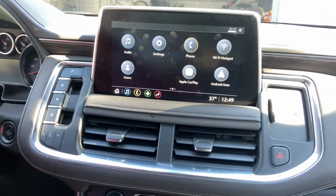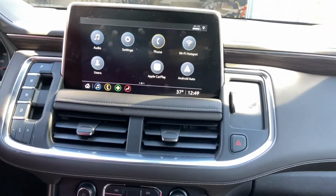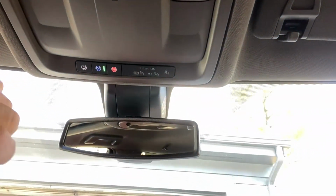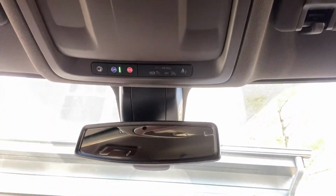And you can listen to your iPhone music. You do have these, which my McLaren does not have, so I have to have an actual garage door opener. So these are the HomeLink for the garage door openers. And here's to open up the rear hatch.